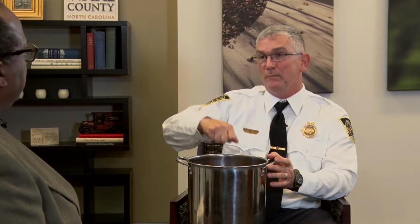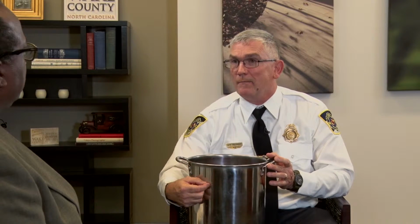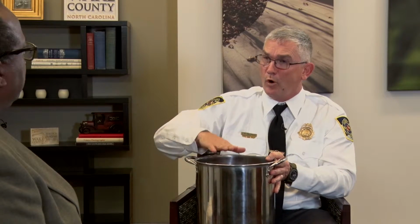For example, you should take your cold frozen turkey before you start the whole process and place it in the pan. And then we want to fill it up with water. Then we want to remove the cold turkey and take a wax pencil or marker and mark the level of oil that we need. So when you place the pan on the cooking apparatus, you can pour the appropriate amount of oil.